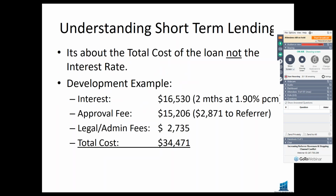Now, what I want to go through at the moment is understanding short-term lending. So this is how we explain it to anyone that wants to borrow money from us, and how we urge our referrers and brokers to educate your client, because a lot of people get really hung up on interest rates. And they think, oh, I need to make sure I get the cheapest interest rate, and that's what it's all about. And what we suggest is almost forget the interest rate. It's all about the total cost of the loan, not the interest rate.